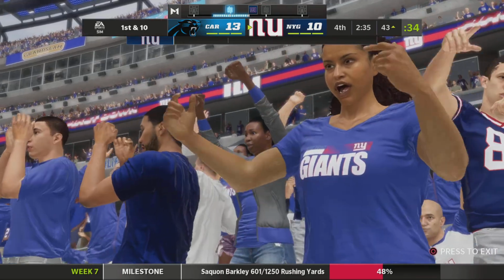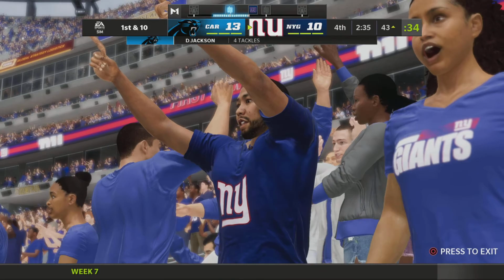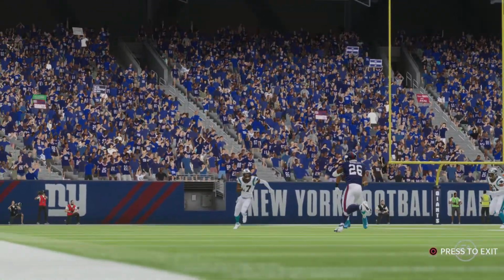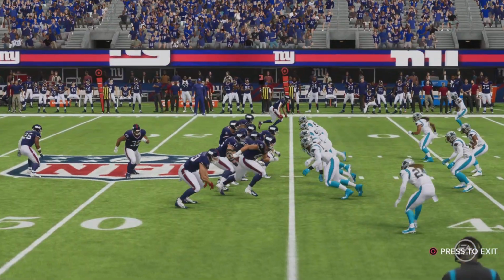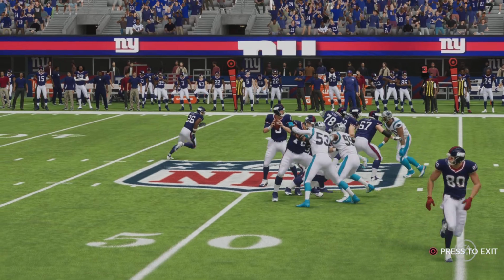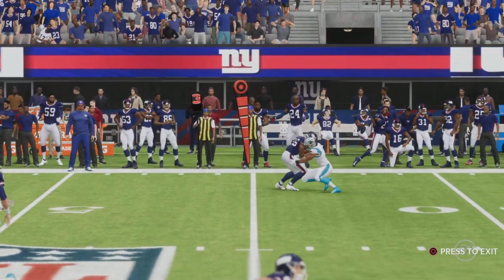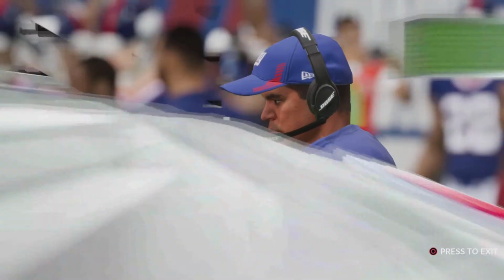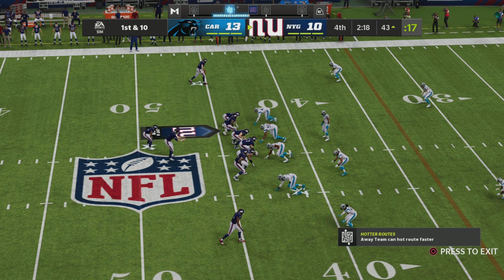They certainly had success throughout this contest getting him the ball in the passing game, and there he picks up another 1st down. Whatever they saw going into this one, they've been able to capitalize on it, and no adjustment has been made to take it away. So signs of life in what's been a dormant offense in this 2nd half.